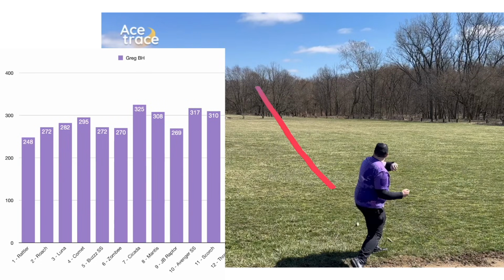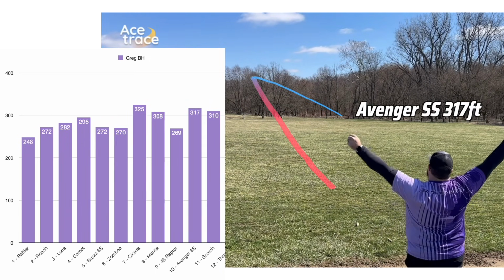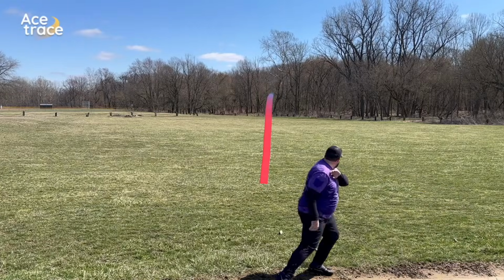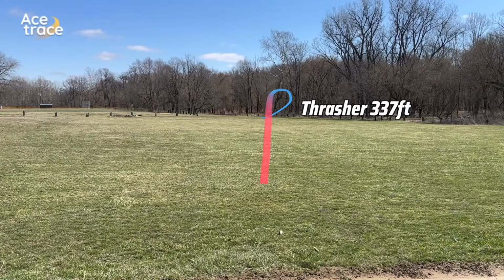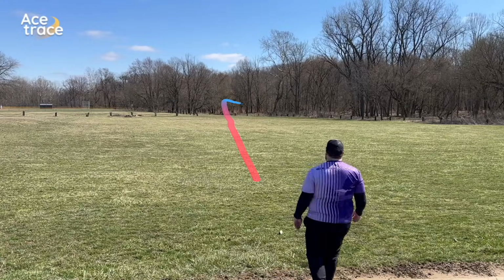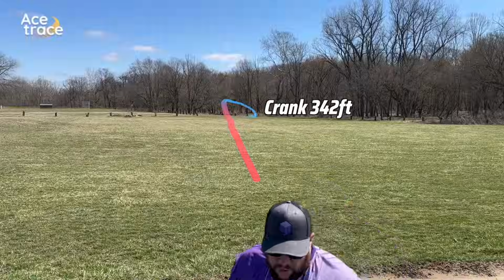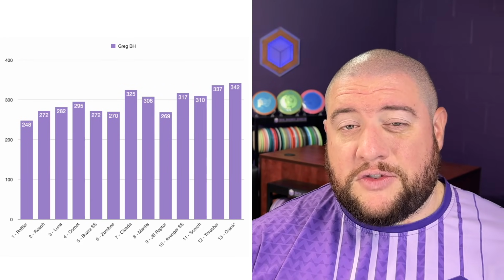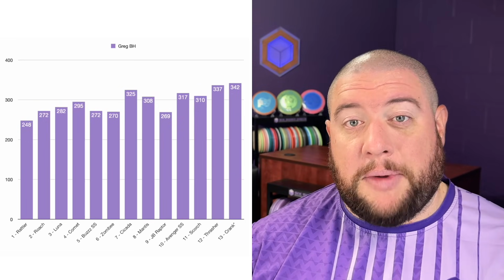And then I was all over the place. As short as 269 with the Raptor, back over 300 with the Avenger SS and the Scorch. But again, interestingly, I registered my 2 best distances with the 2 fastest discs. 337 with the Thrasher, and 342 with the Crank. And this really surprised me because if you were to ask me what my farthest flying disc was, I would probably tell you it's my 10-speed Avenger SS, at least if we're talking about backhands.